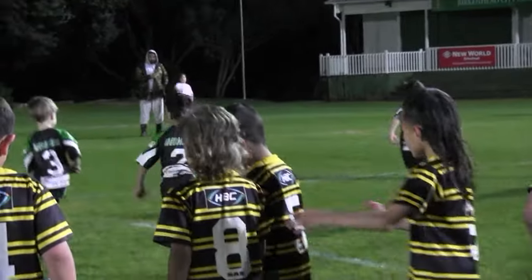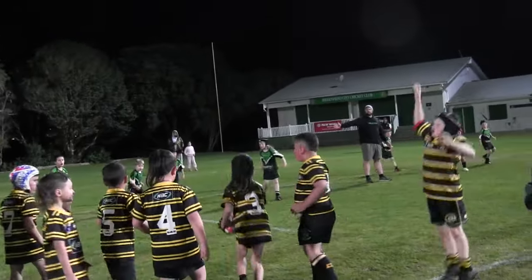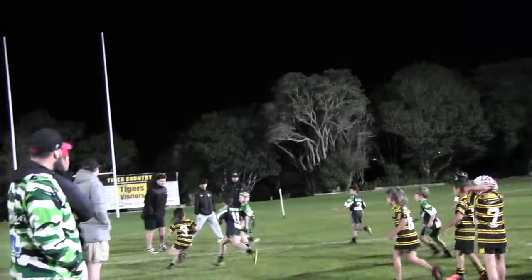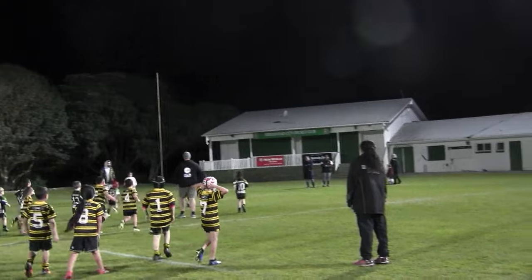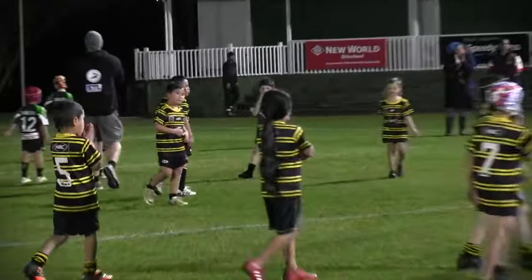Spread out, Tigers! Spread out! Bit of a thump to the ground. Goes out to number three for Northcote. What's he going to do? Goes down the left hand side, scoots around a couple of spectators on the sideline there. Going towards the line, he's going to go across there, number three. And number three scores a try for Northcote.